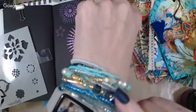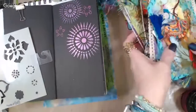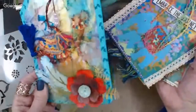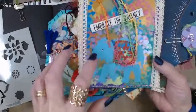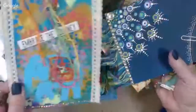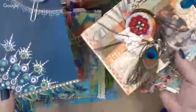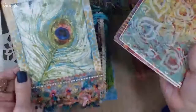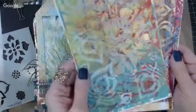This is considered boho. These are tags that I received from friends when I was in a boho swap. So you can see they're very colorful. They have kind of an Eastern feel about them. If you look, there's a camel on this one, an elephant on this one, the mandala kind of look on this one, the peacock. It's just that sort of look. And so I started making some papers with that sort of look to them for backgrounds and things.